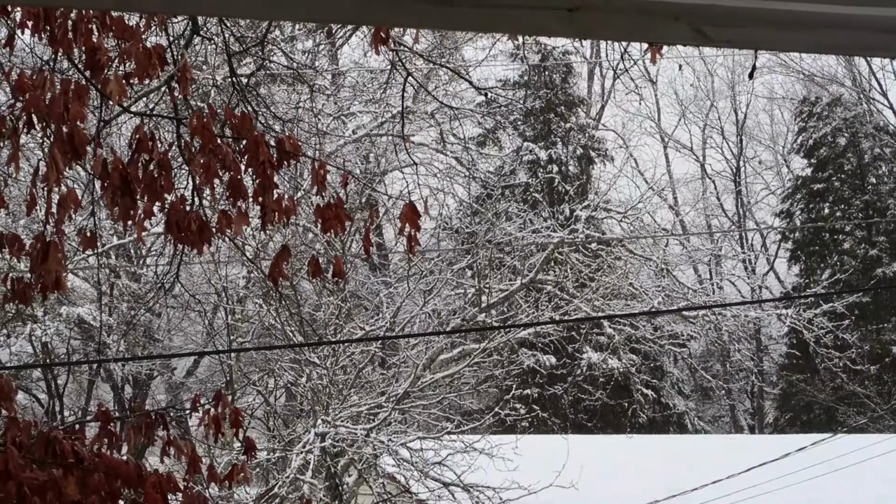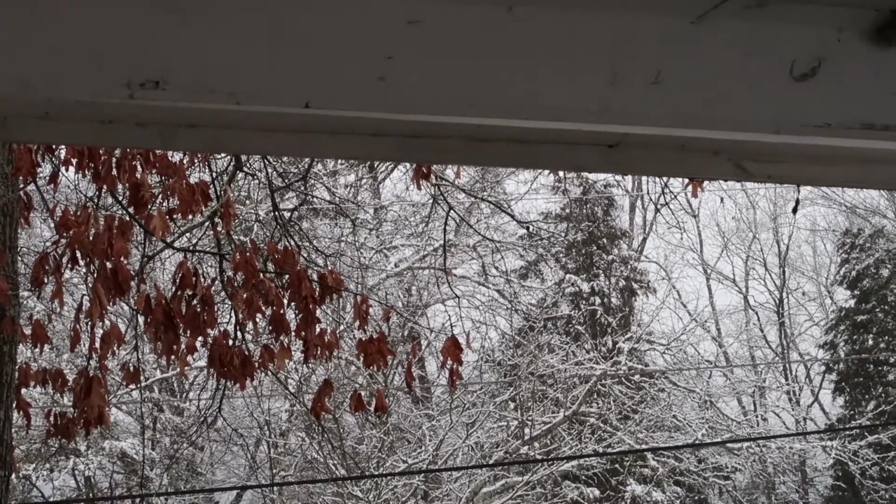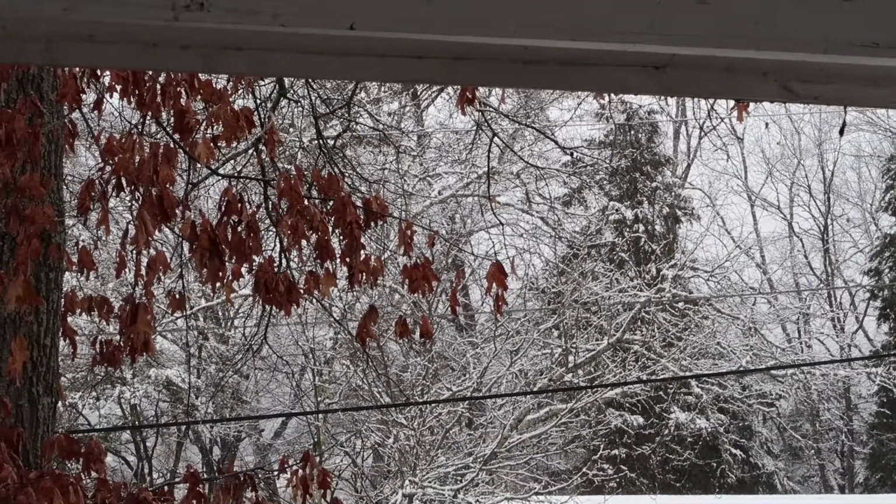Everyone, today I thought I would take you along as we do a snow day today. You can kind of see it falling, but yay, look at all that snow falling. On snow days, we always start with a hot breakfast.